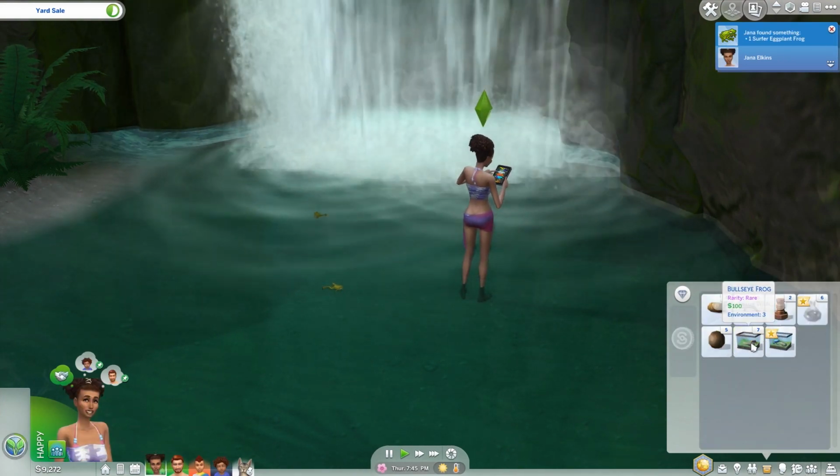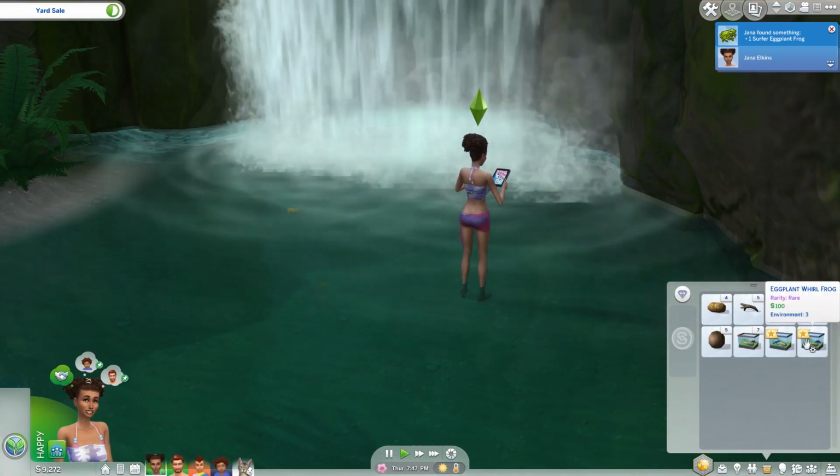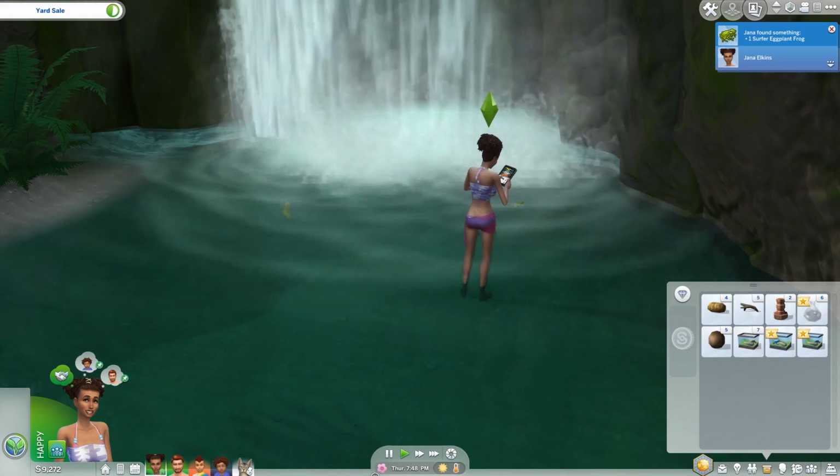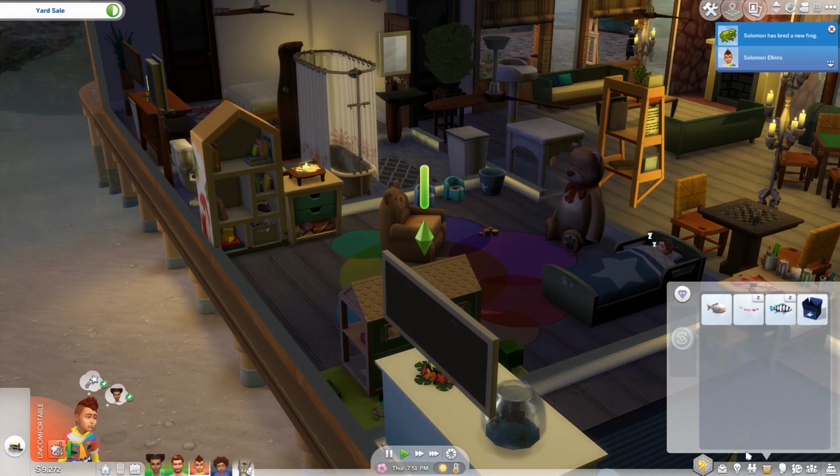So we got a surfer eggplant. So we're going to breed it with that and see what we get. Eggplant whirl, which is worth the same as what we already had. But, you know, okay. So he's uncomfortable. We can't do much about that.